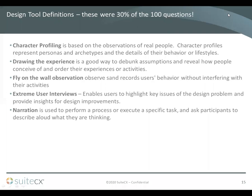right? So drawing the experience, again, visualizing is a good way to debunk assumptions and reveal how people conceive of and order their experiences or activities. I think that's a very narrow description. But then, again, I don't know that it has been updated in the last probably 10 years either.